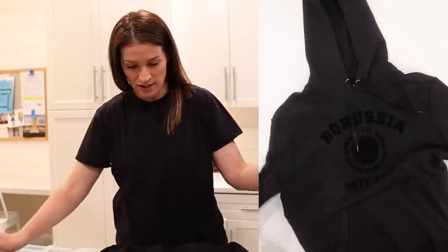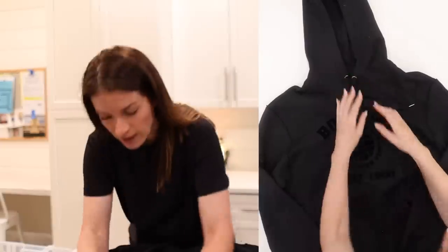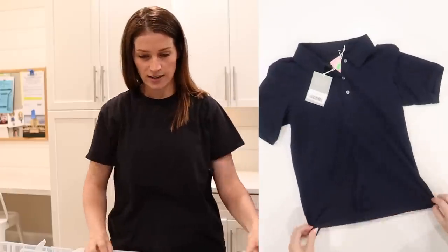Borussia? That's a very high-end, it's Russian volleyball? Russian, like, brand. I don't even know. It's in a different language. But when I looked up comps for sweaters with this logo on it, they were like 80 bucks. Another Everlane, and this was new with tags, and for only $3.